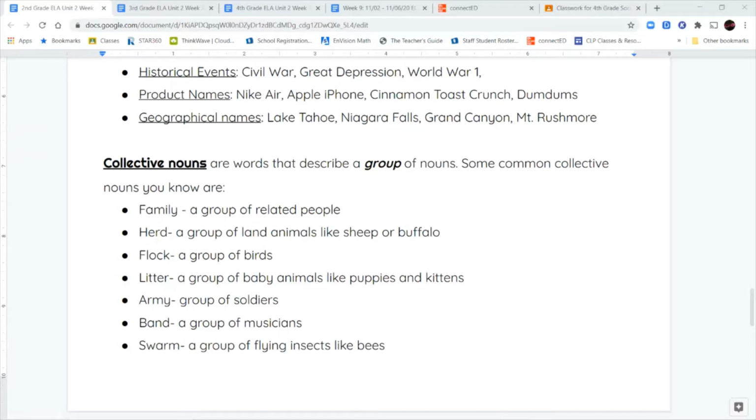A litter is a group of baby animals like puppies or kittens. An army is a group of soldiers. A band is a group of musicians. A swarm is a group of flying insects like bees. So collective nouns are nouns that name a group of nouns, and you've already used a lot of them. If we say a class, if we talk about the second grade class, we know that we're talking about all the students in second grade. Or if I talk about the fifth grade class, I'm talking about all the students in fifth grade.